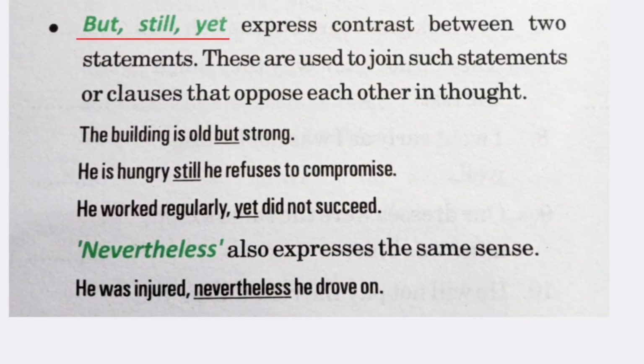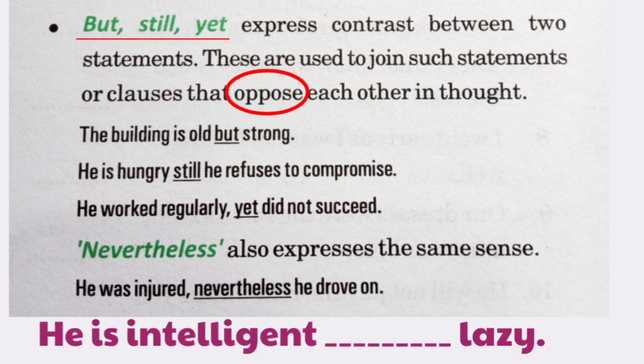The next conjunctions are from the category of but, still and yet. Now these are conjunctions which join those statements or clauses which oppose each other. Let's make the sentence again. He is intelligent dash lazy. Here you can see that intelligent is positive and lazy is negative. Or we can say intelligent is the good quality and lazy is the bad quality. So both the qualities are contradicting each other. So we will join these two adjectives with but because they are opposite of each other. So the sentence will be he is intelligent but lazy.